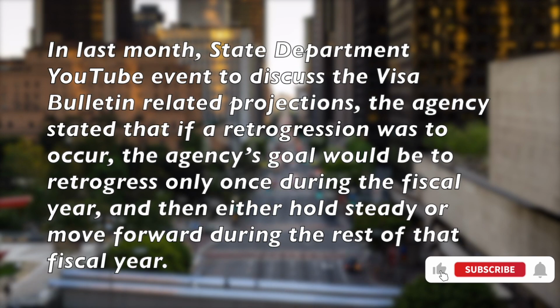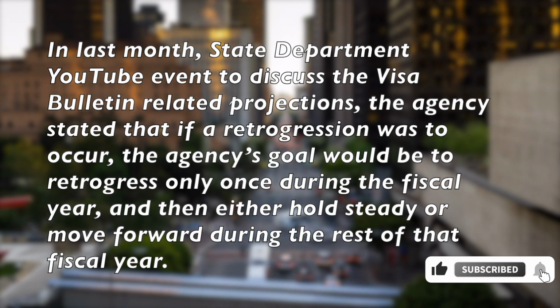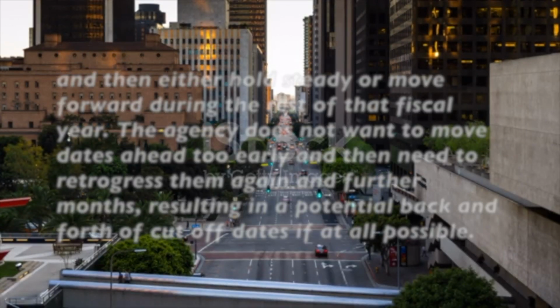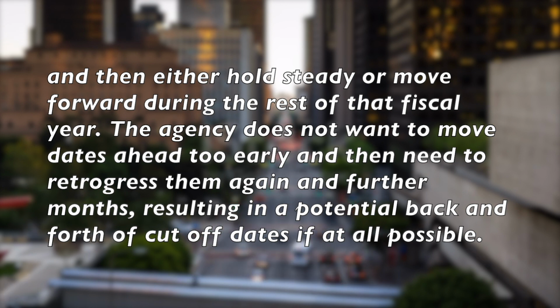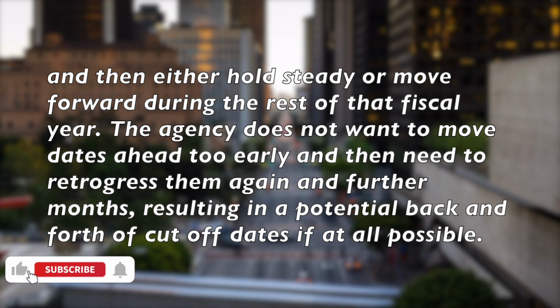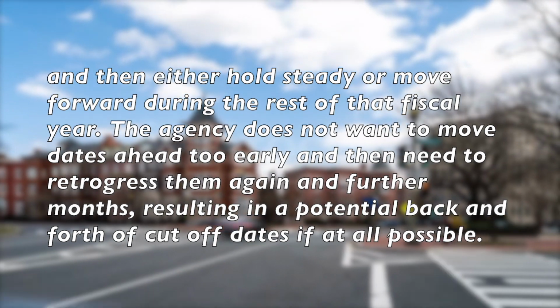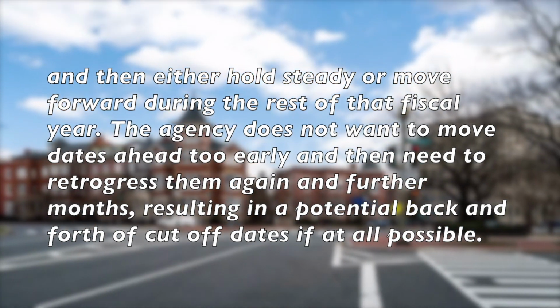In last month's State Department YouTube event to discuss the Visa Bulletin related projections, the agency stated that if a retrogression was to occur, the agency's goal would be to retrogress only once during the fiscal year, and then either hold steady or move forward during the rest of that fiscal year. The agency does not want to move dates ahead too early and then need to retrogress them again in further months, resulting in a potential back and forth of cutoff dates if at all possible.